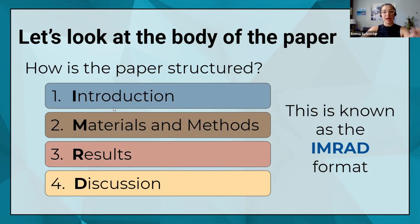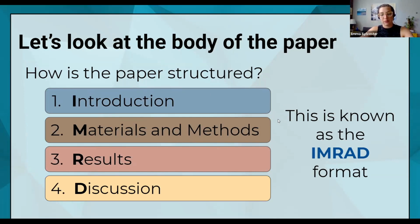So the main headings of the main meat of the paper itself are introduction, materials, methods, results, and discussion. And this is known as the IMRAD format. I hate that the A for "and" has a letter itself, but it does. We just have to accept it because that's what people call it.